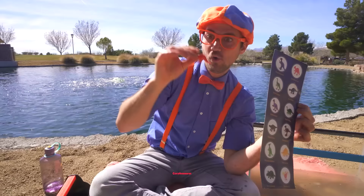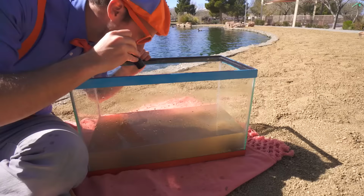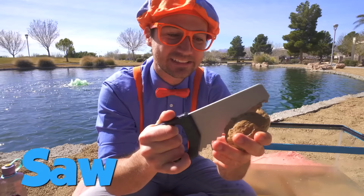Okay, how about one more dinosaur? Okay, let's use our flashlight to see in there. Okay. Oh, there's one. How about this one? This one looks real good. Okay, this one's really tough, so we need to bring on the saw. Okay, cut, cut, cut. Okay, cut it.